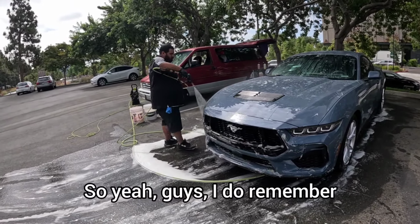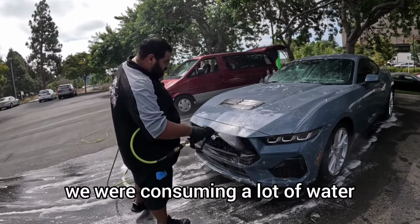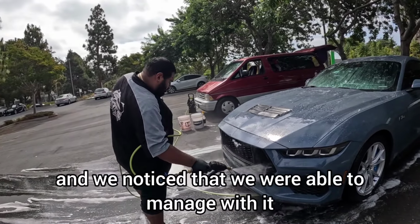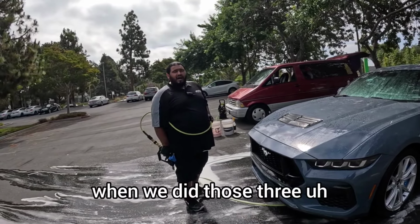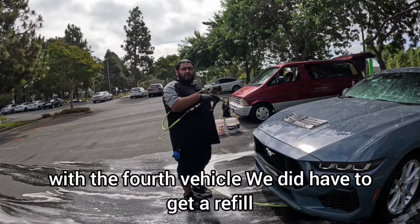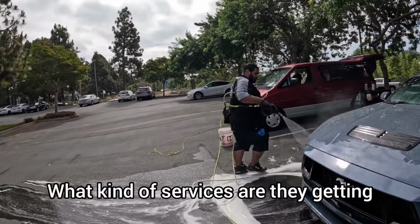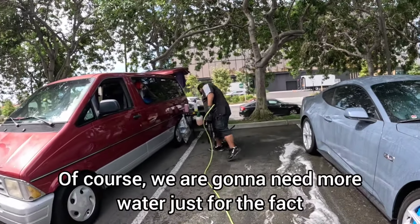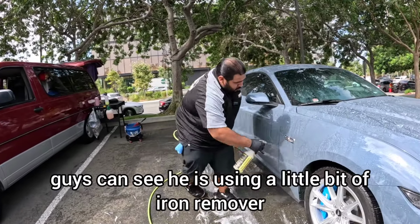Yeah, guys, I do remember when we first got the tank, we were barely learning, and we were consuming a lot of water. But the other day we came across 4 cars and we were able to manage. You might recall when we did those 7 vehicles, we were able to finish 4 vehicles, and by the time we were done with the 4th vehicle, we did have to get a refill, and we were able to finish off the other 3. Exactly, depending on what kind of services they're getting. If they're getting a full detail, of course, we are going to need more water, just for the fact that we are hitting it with that extra foam and iron remover. As you guys can see, he is using a little bit of iron remover.